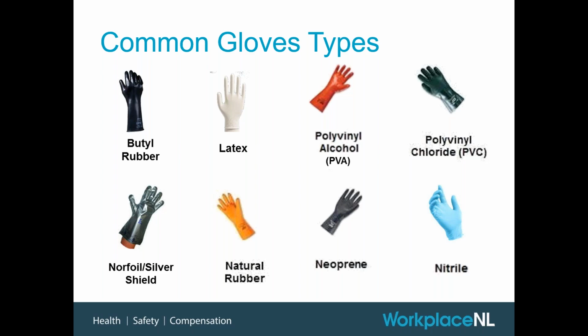So let's go through some of these different types of gloves for chemicals. So the butyl rubber there, used against polar organics like acetone, they are ineffective against hydrocarbons and chlorinated solvents. They will provide a moderate resistance to cuts and snags and puncture and abrasion. There is a type of butyl glove, the Viton. It's recommended for use with chlorinated and aromatic solvents, but you wouldn't use it with certain ketones or esters because it provides limited resistance as well to cuts and snags.